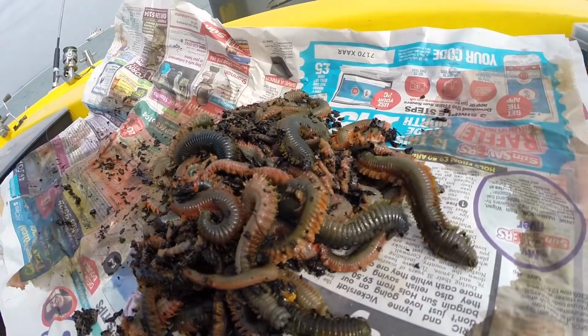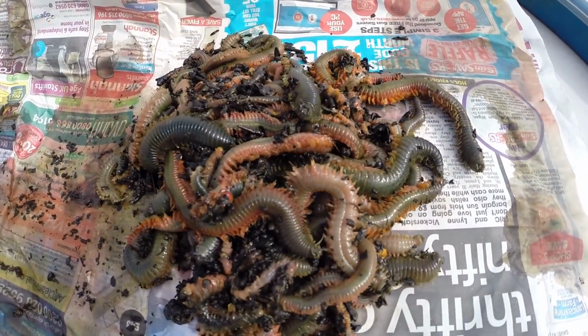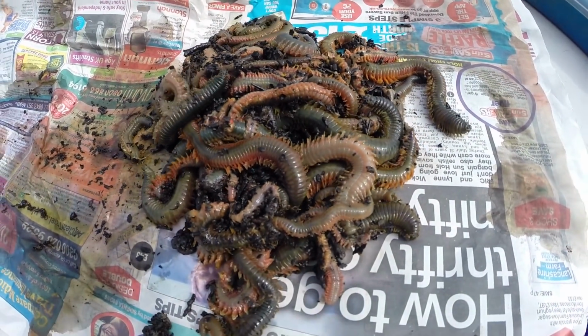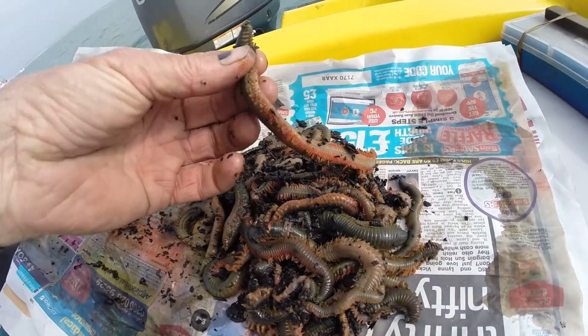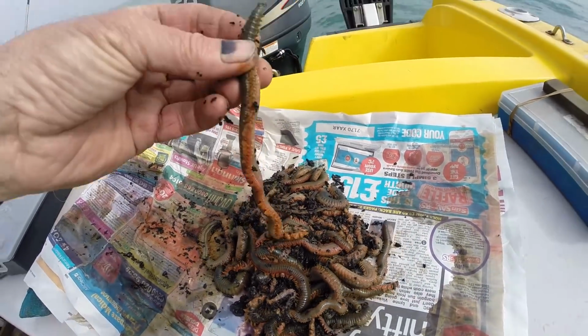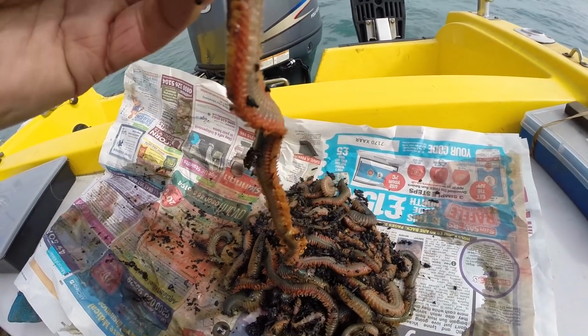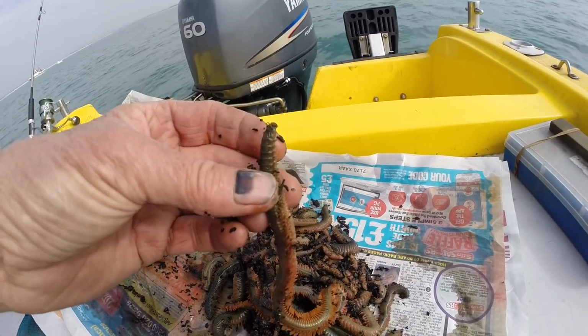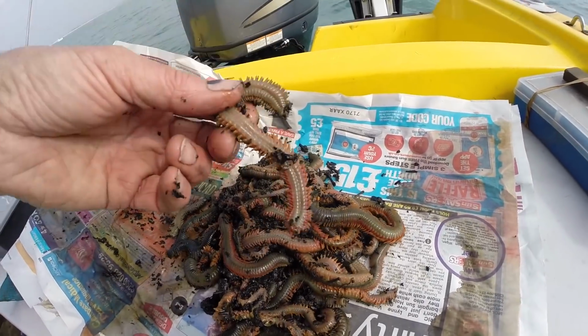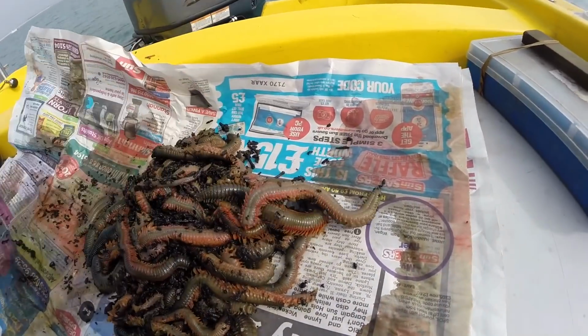But you can see, lovely big ragworm there. You won't really fish those whole, they'll be almost too big. But they've got pincers in the front up here. For pollock, bass, rays, they like big ones like that, but for the flatfish or flounders, you want one about that size really.